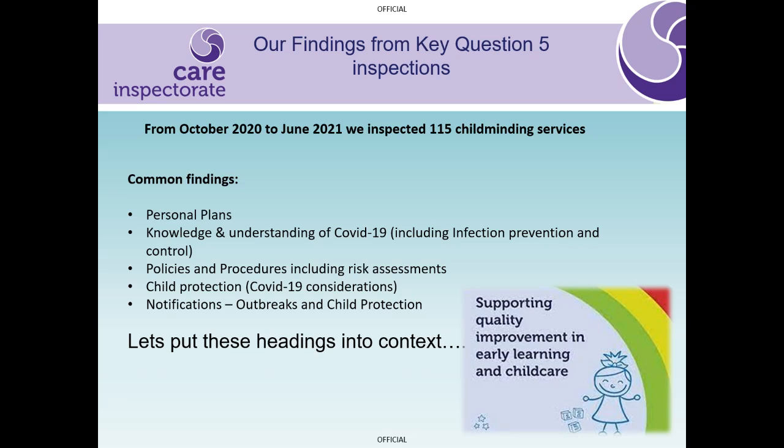However, this session is about highlighting and sharing with you the trends where requirements for improvement were identified. Hopefully, by informing you of the common issues, you can use these to reflect on your own service. While we've moved from key question 5 inspections back to themed inspections, we will still assess infection prevention and control to support children's health and well-being under the quality theme for care and support.